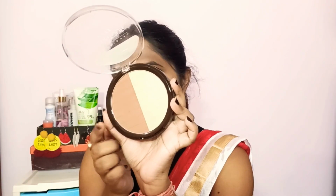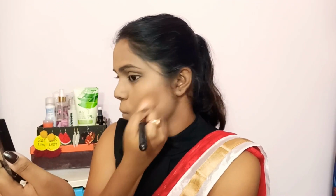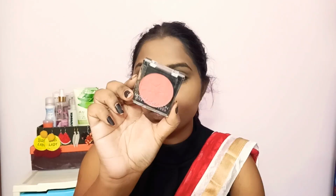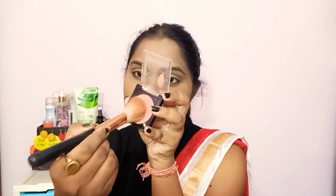I'm going to use the Absolute New York contour palette. First I'm going to apply it to the hollows of my cheeks so that your face looks so chiseled and beautiful, and also I am going to contour my nose with a blending brush. Next I'm going to outline the contour line and apply some blush from Makeup Obsession onto my cheeks to give color to my cheeks. Now we are done with the base makeup.